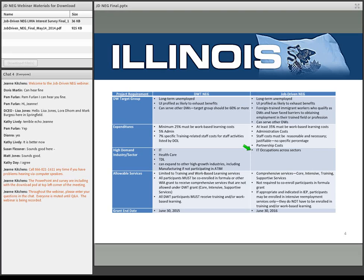With this grant, you can provide core, intensive training and supportive services. As those of you who do DWT know, that one is limited to training and work-based learning. So again, I'm stressing that this is comprehensive. In this grant, you can provide all of the required services. You're not required to co-enroll in other formula grants. However, you can, strategically or with your program design, that may make sense. But you are able to provide all the services out of this grant.